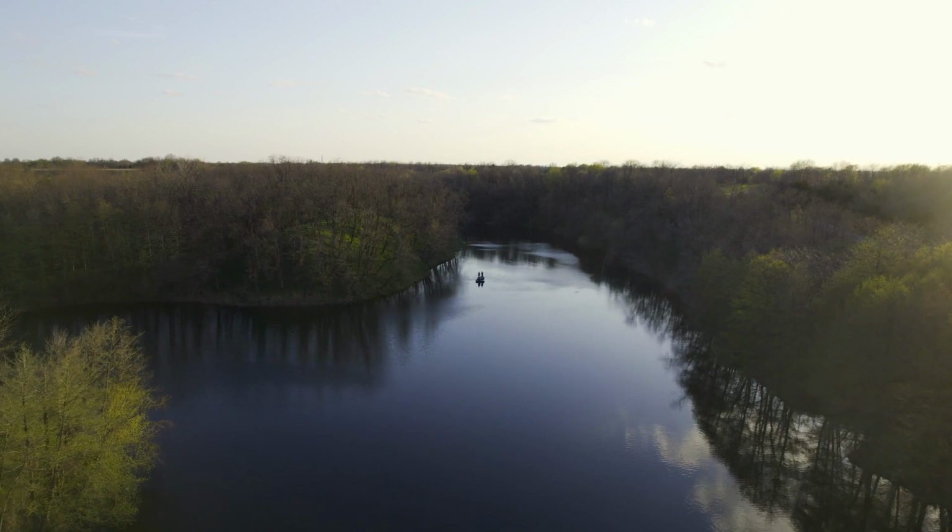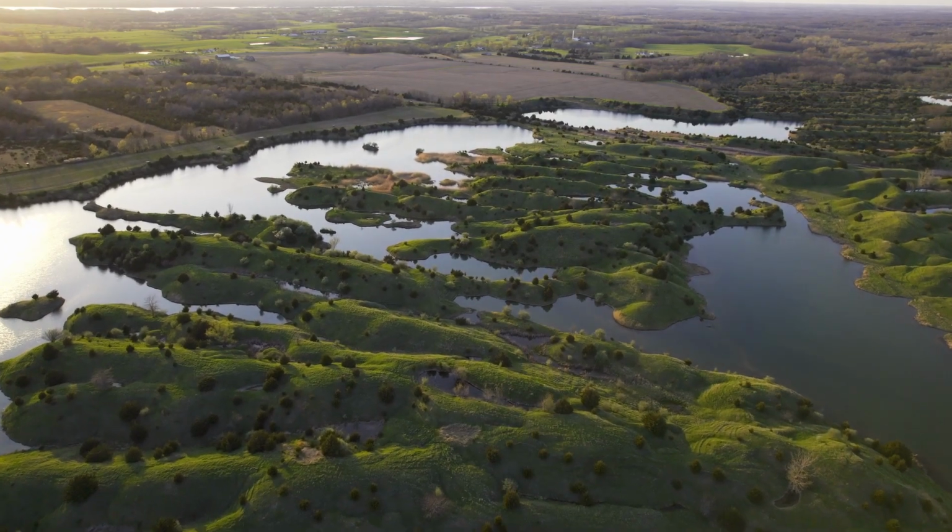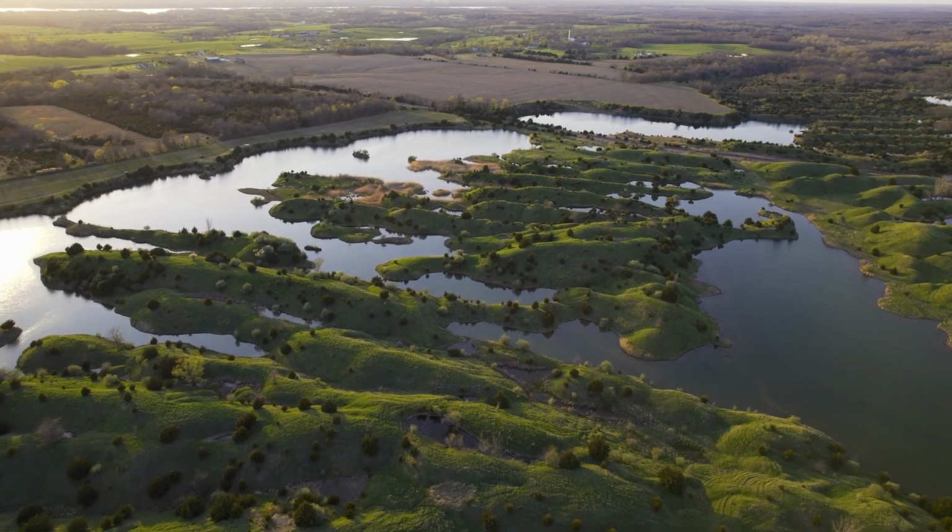I have been to the mountains in Colorado. I've been to Wyoming, Montana, Idaho. I've been to Ireland. I've been to Scotland, the Highlands, and there are parts of the ranch that literally remind you of all those different places.